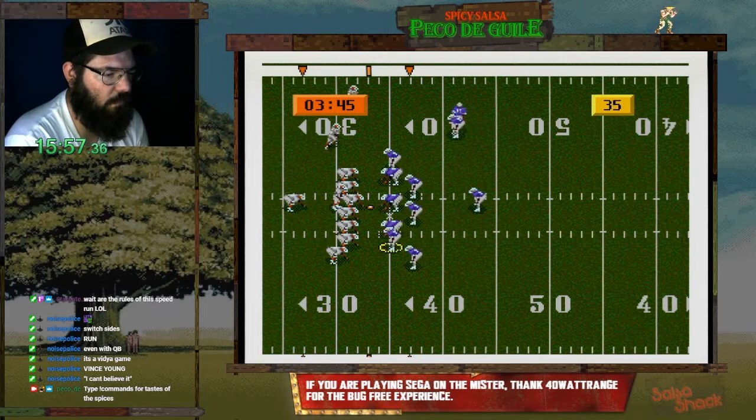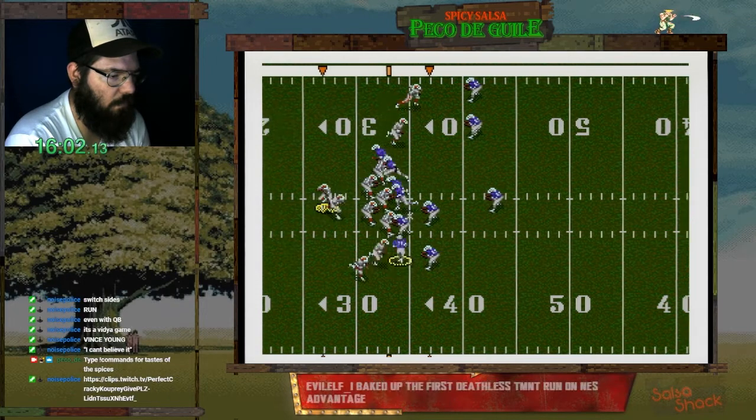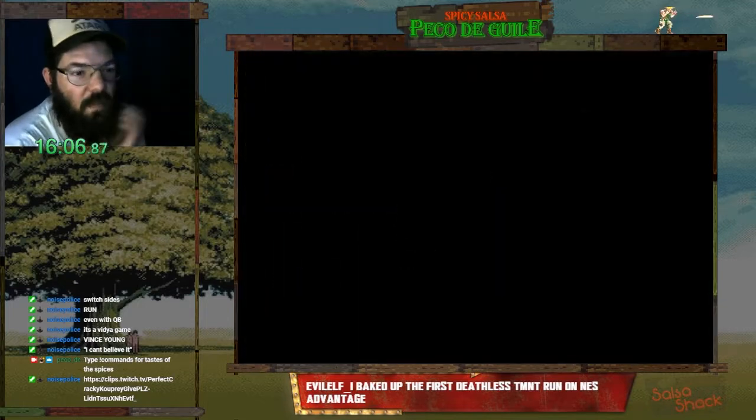Cincinnati winds up. Calls the signal. He's going to pass. He throws, going for the sideline. Incomplete.